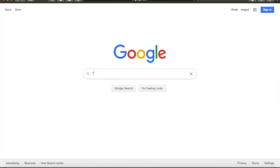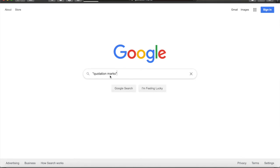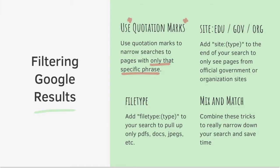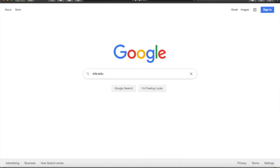If you're looking for a very specific phrase, if you put that phrase in quotation marks, Google will only show you results with that specific phrase. If you want to make sure that you're only getting sites like org sites, gov sites, or edu sites, just type in your query and then put site: edu, gov, org, whatever.